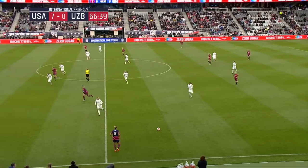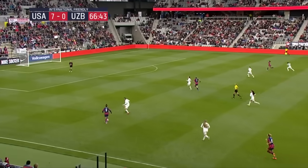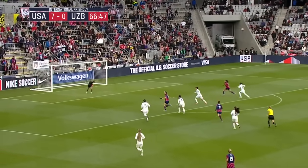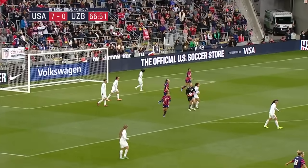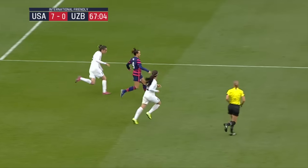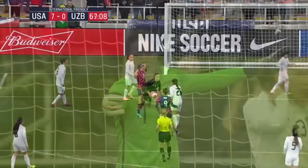Hearing word that the U.S. is going to make a couple more changes. You see them now. Huerta and Sanchez. Here's Pugh. Slotting it through to Hatch. Blocked there by the goalkeeper. The ground she runs over 90 minutes is incredible, and the burst in her legs, you said it, JP, it's still there, but Ashley Hatch has to do better.